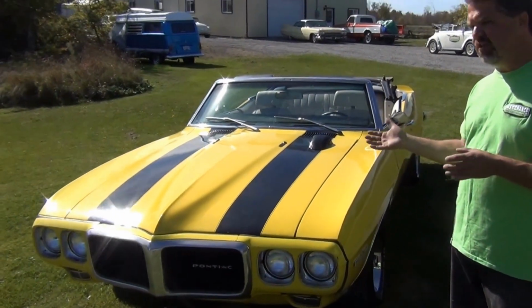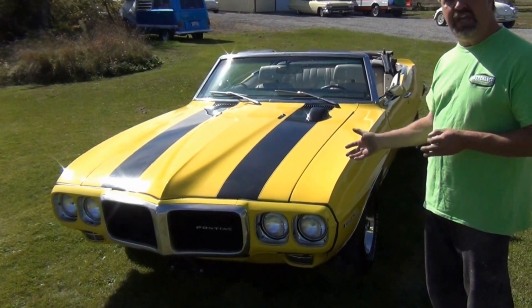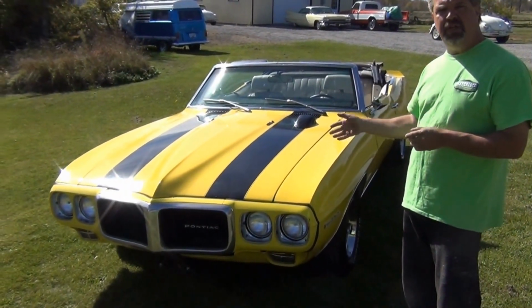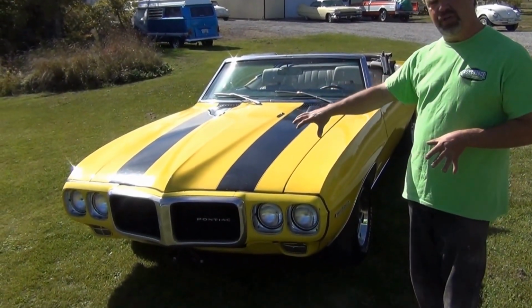They came in a 6-cylinder. They also came with an 8. This particular one is the 350 V8, but just a 2-barrel carburetor. They also had a 400 engine with more power and a more aggressive hood, kind of like a snorkel hood.